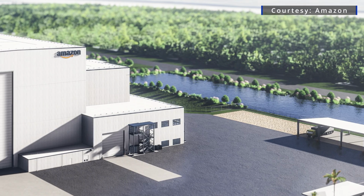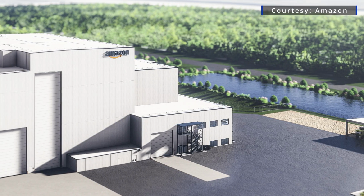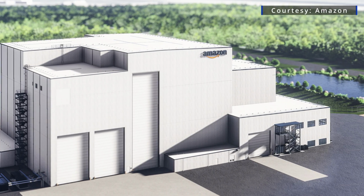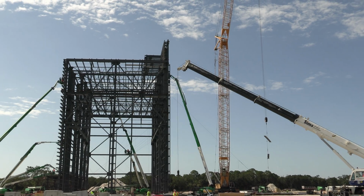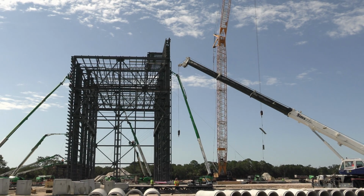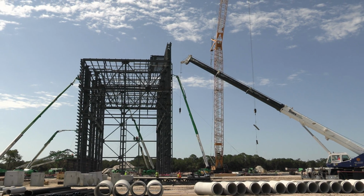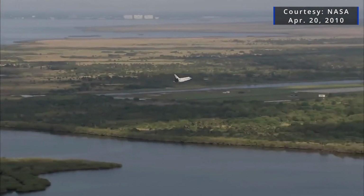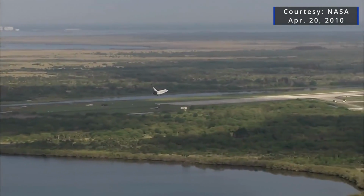Renderings from Amazon give an idea of what its satellite processing facility will eventually look like. Construction crews broke ground back in January, and they expect to complete the work by the end of 2024, with operations beginning in 2025. Taking a step back in time, what is now the launch and landing facility overseen by Space Florida was formerly the Shuttle Landing Facility, welcoming home crews aboard dozens of space shuttle missions.